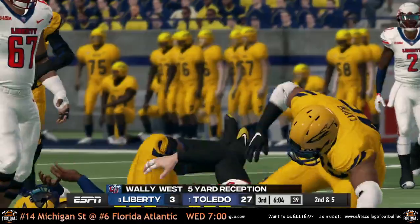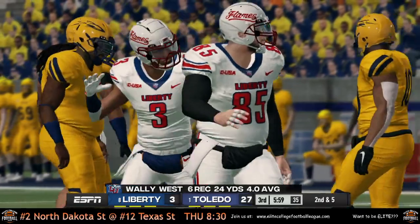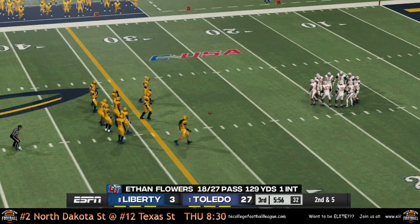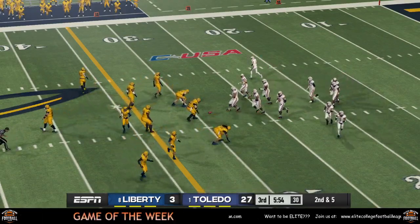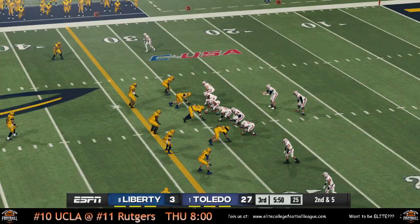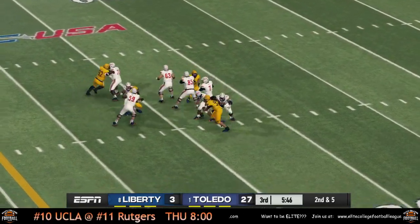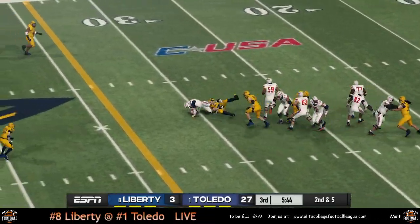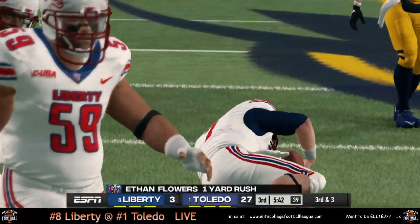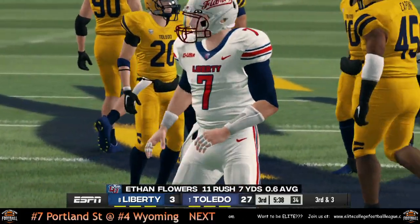Tackle made at the 29. Call it a gain of 6 yards. That brings up second and five. From their own 29-yard line, second down. Here comes the pressure. Brought down around the 30-yard line. That's a gain of one on the play. That makes it third and three.